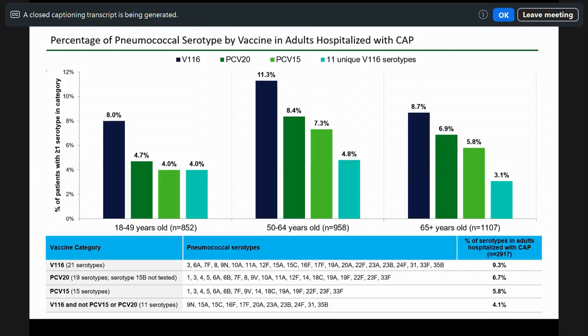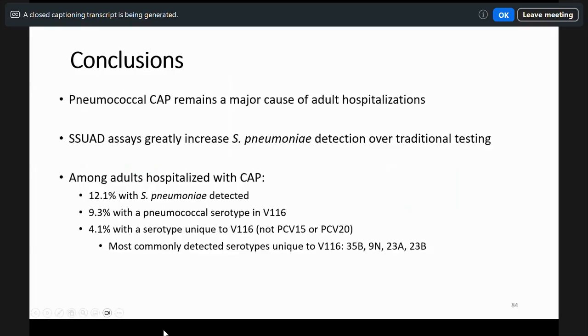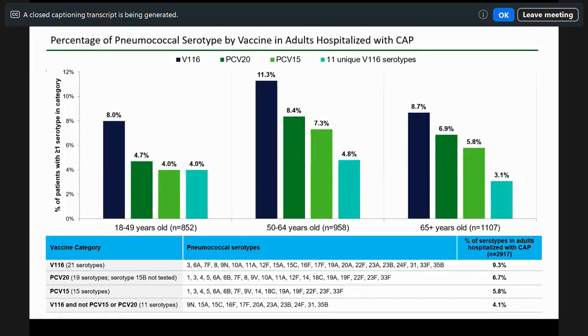Similarly, for PCV20 as the second row there, notable, we did not test for serotype 15B, but in prior studies, 15B appeared to be fairly uncommon. So we tested for 19 of the 20 serotypes in PCV20. Those 19 serotypes are listed there in the second column. So PCV20, 6.7% of all of our pneumonia patients had a serotype in PCV20 detected. PCV15, you can see in the next row, had 5.8% of all of our community-acquired pneumonia patients had a serotype detected that's in PCV15. And then the bottom row are the 11 unique serotypes in V116 that are not in PCV15 or 20. You can see 4.1% of our patients had one of those serotypes detected.